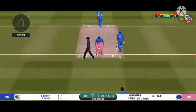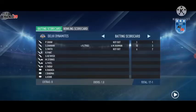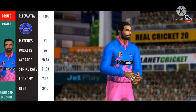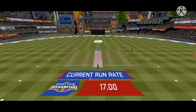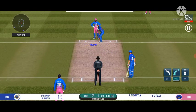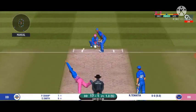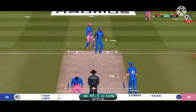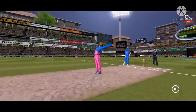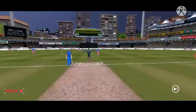Spinner into the action from the other end. There is a fielder at cover. Inside edge and bowled. Great bowling. Has to walk back to the pavilion. What a great ball. Look at that. Ball thrashing into the stumps.